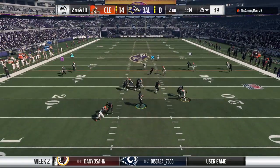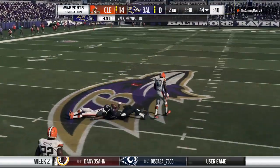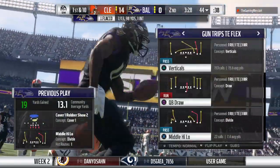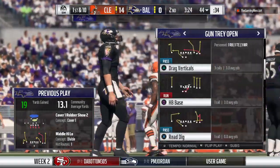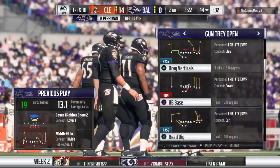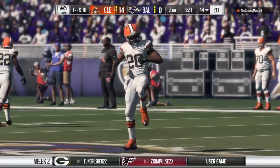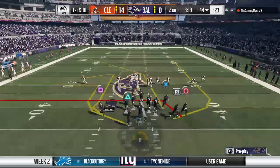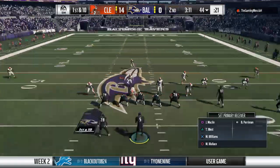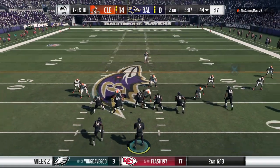From the gun, Flacco. Catch made there by Brandon Perriman. They call it a gain of 19, and it moves the chains. With Steve Smith retiring, someone's got to fill the void as the #1 receiver for the Baltimore Ravens. And Breshad Perriman, going into his 3rd year, this needs to be his time. First-round pick, of course, missed all of his rookie year with a knee injury, 33 catches last year. He has the ability. Now he has to just go out and do it.